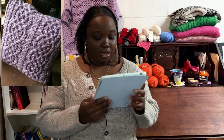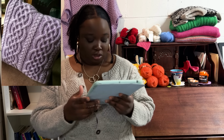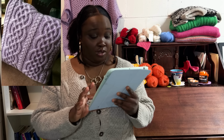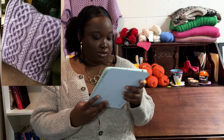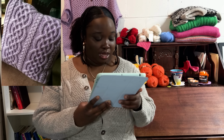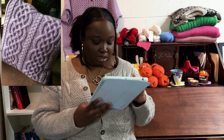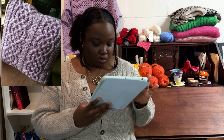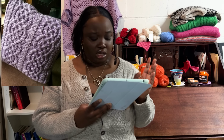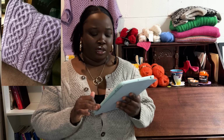This is the Celtic Knit Aran Pillow by Glenna C. And it uses Aran weight yarn and 4.5 millimeter needles. And you only need about 550 yards of yarn. And they're just a stunning, stunning piece of Celtic cables. And there's tons of different color options here, tons of projects. It's only one size. Okay, it is for a 16 inch square pillow, which I think is the same size as the other pillow that I did.